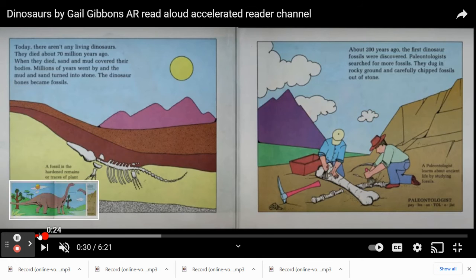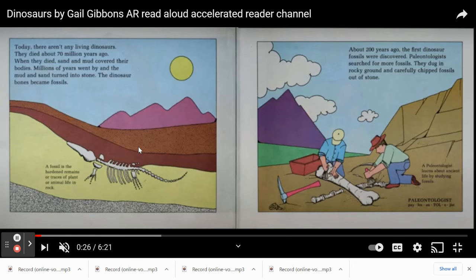Dinosaurs lived a long, long time ago. Today, there aren't any living dinosaurs. They died about 70 million years ago. So million, think about how long that is. That's a long time, like lots of hundreds. This right here is a fossil. The hardened remains are the traces. Hardened remains, like mud, but over time it becomes really hard. And so the fossil is the hardened remains of the traces of the plant. It could be a plant like grass, or it could be an animal like a dinosaur.